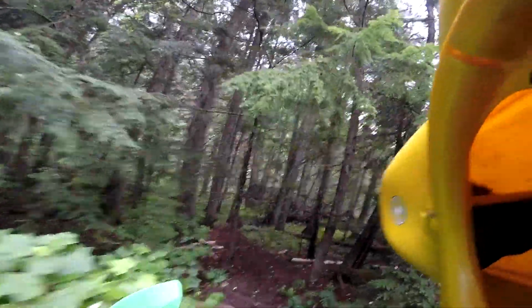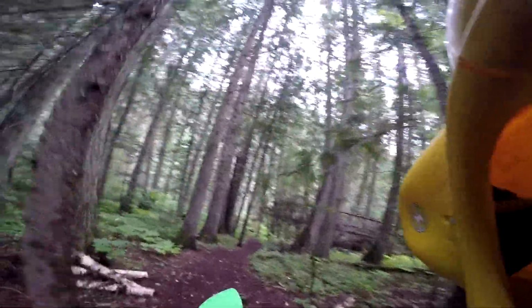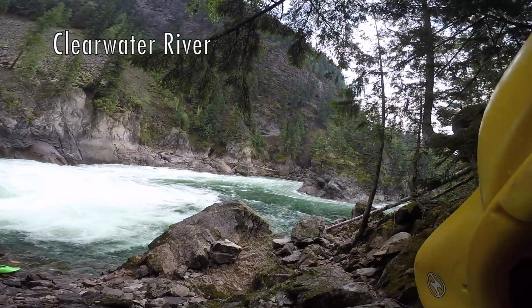Alright, today we loaded some gear up into the Tacoma and drove just under 3 hours to a town called Clearwater. Here we're going for a little 2-for-1 adventure. We start off doing some kayaking down the Clearwater River.